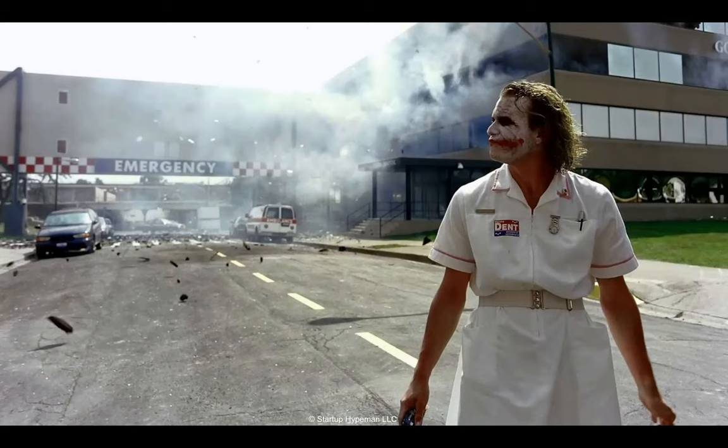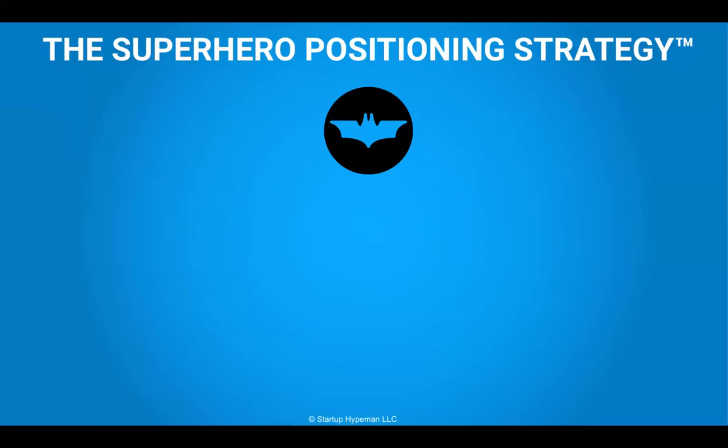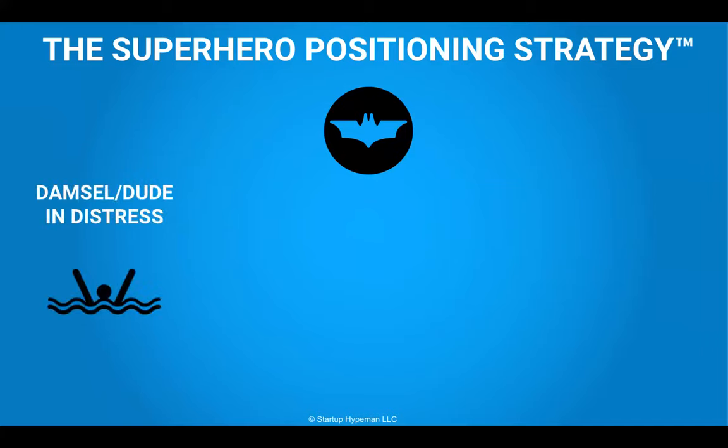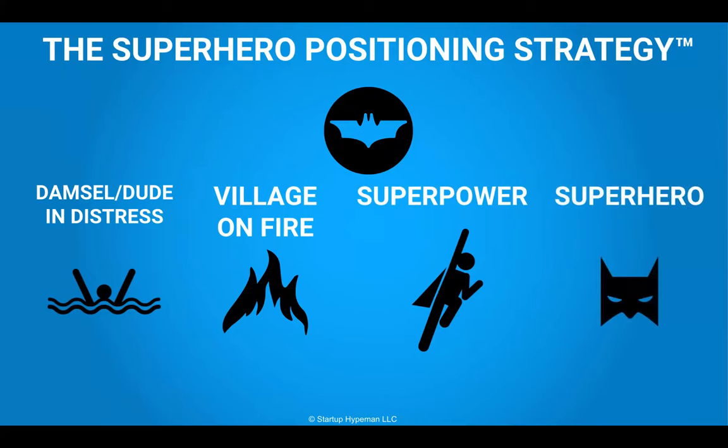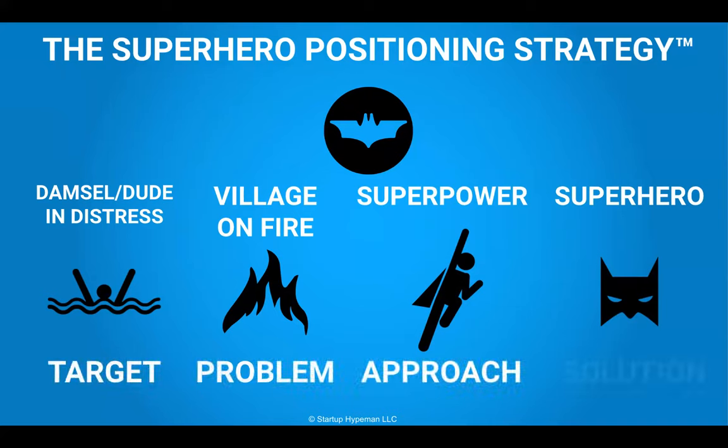So as such, the superhero positioning strategy declares that in order for you, the superhero, to exist, you have to have a few things in place first. Number one, there has to be a person in distress. After that, there is a village on fire. Once the village has been set on fire, you can activate a superpower. With your superpower activated, the superhero can come in and save the day. Or in business speak, the target audience, the core problem, your approach to that problem, and ultimately your solution. Okay? This is how you're going to develop your positioning.